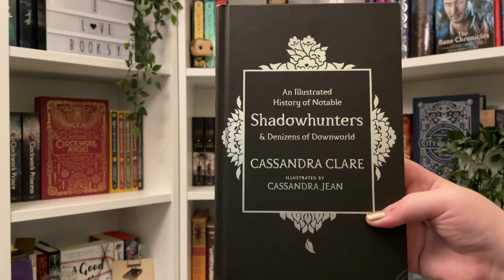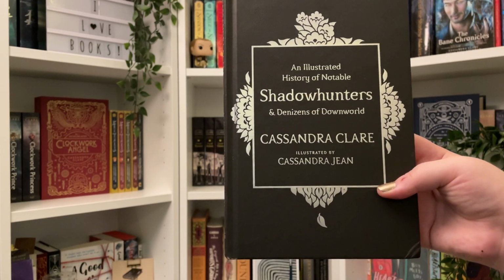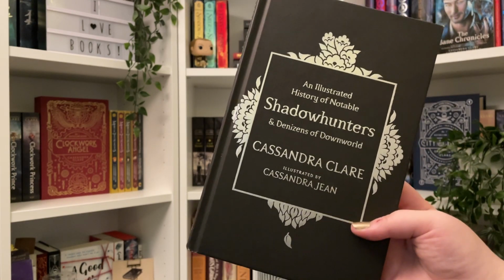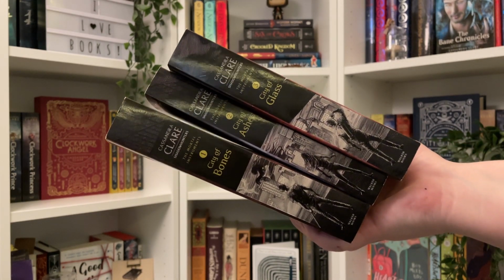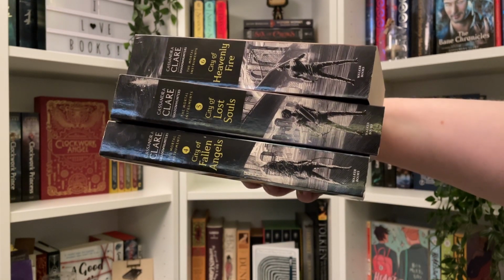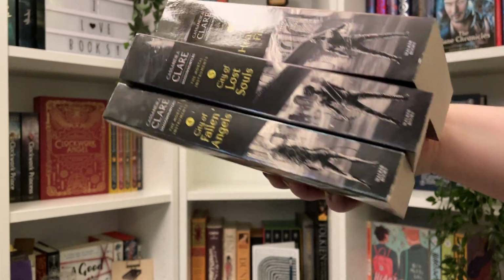For the books, I have An Illustrated History of Notable Shadowhunters and Denizens of Downworld by Cassandra Clare, illustrated by Cassandra Jean. This is a gorgeous book. And I have the entire Shadowhunters series, which is too heavy to hold up all together, but it consists of City of Bones, City of Ashes, City of Glass, City of Fallen Angels, City of Lost Souls, and City of Heavenly Fire, all by Cassandra Clare.